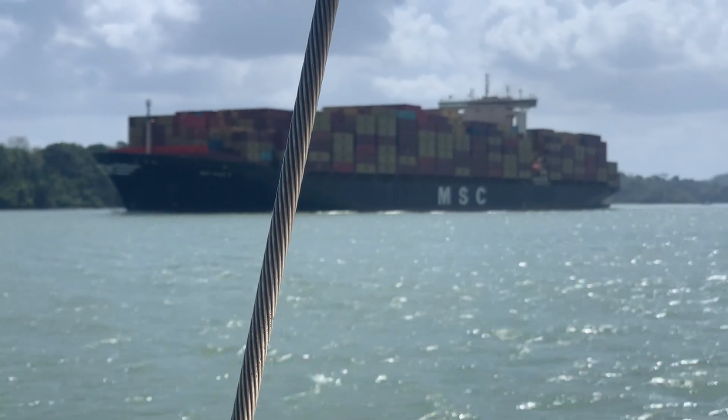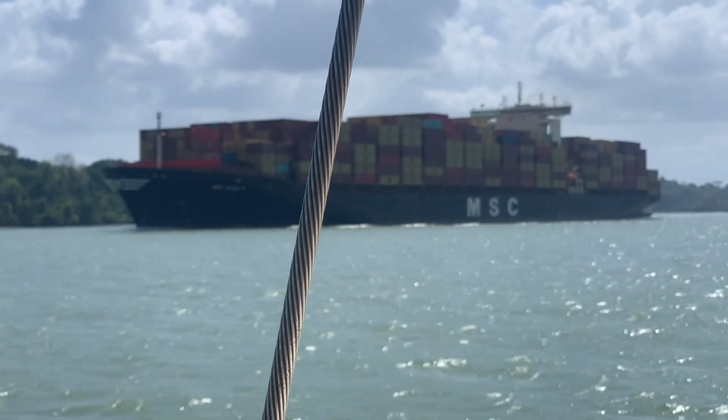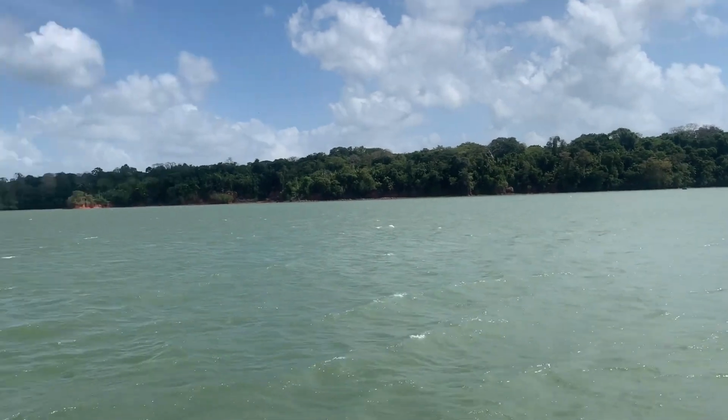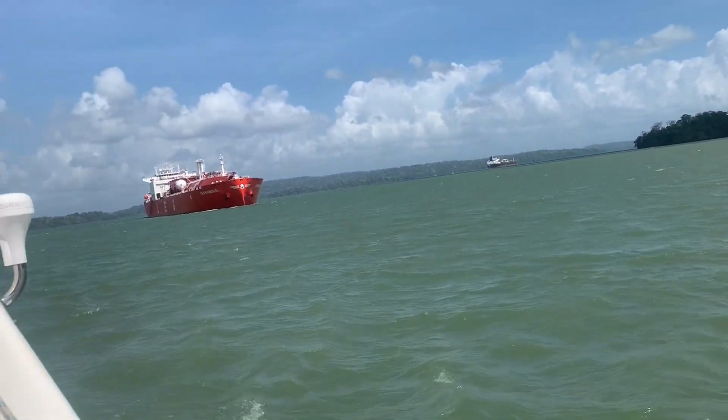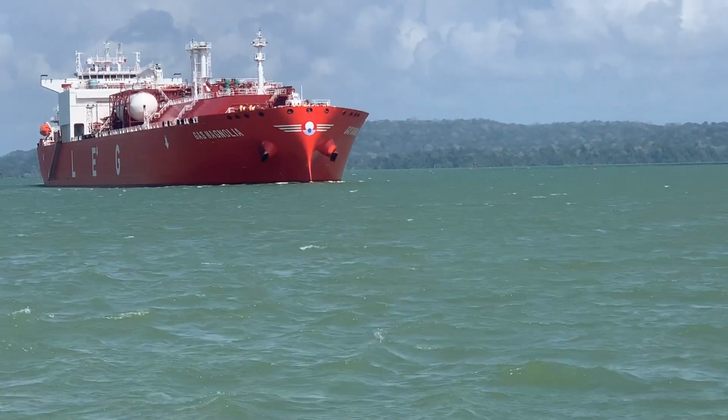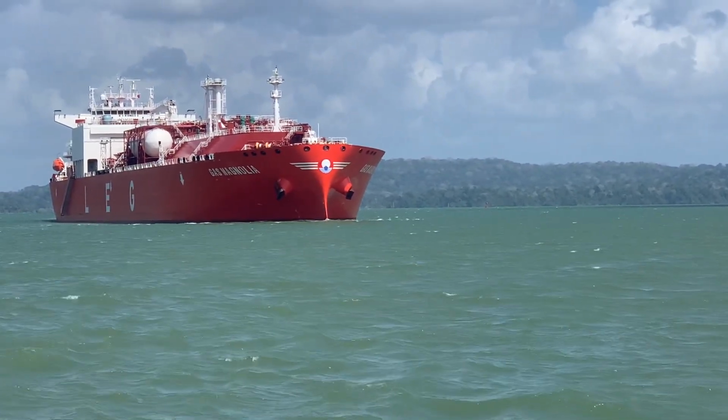It's probably the width of two ships, the river here. And we've got this guy coming this way. We're port to port with him. But to complicate issues, we've got this guy squeezing through as well. So yeah, it's suck it in and hold your breath.